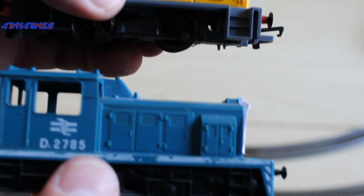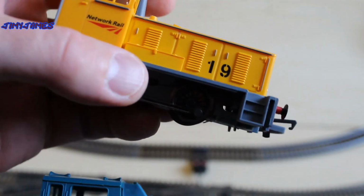That's got that little tool, the yellow one, the Network Rail one, it's got a toolbox on it on both sides. These blue ones haven't. No, there's no sprung lever buffers on them. So let's give a couple of these a quick test.